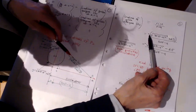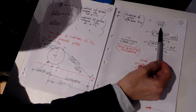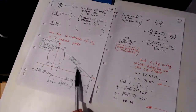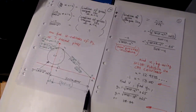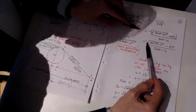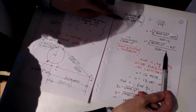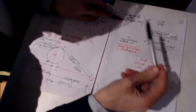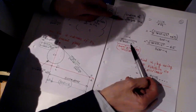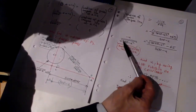Remember, every time a line goes down, it's a negative gradient. All over the run. What's the run? The run of this green tangent line will be equal to 500 minus u. So you put 500 minus u here. Then you clean it up a bit: negative times everything inside on 500 minus u. And let us not forget that from the previous calculation, we know that the gradient of the green tangent line is also equal to negative u on the square root of 3025 minus u squared. Now, at which point we've got an equation with one unknown, which is u.